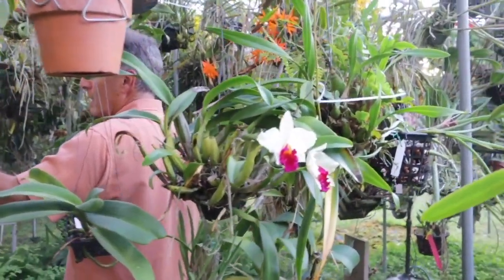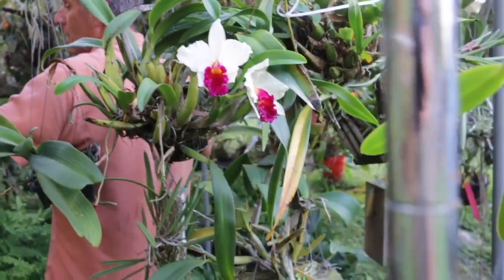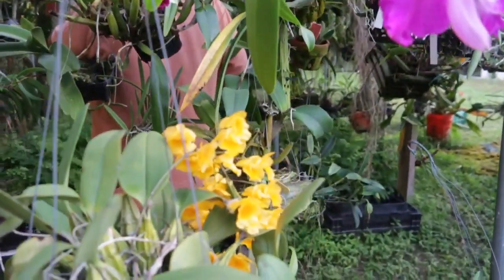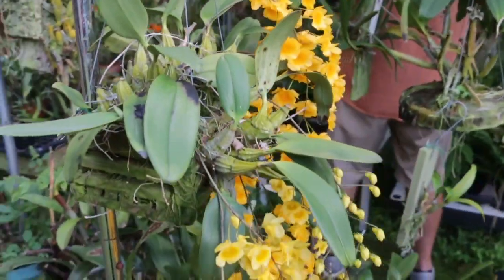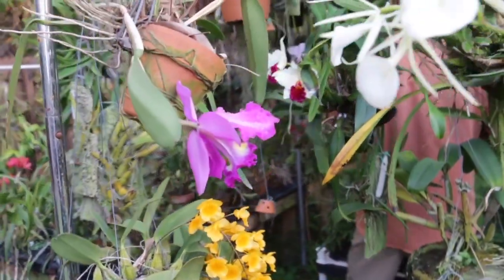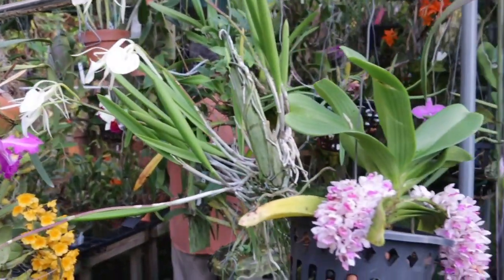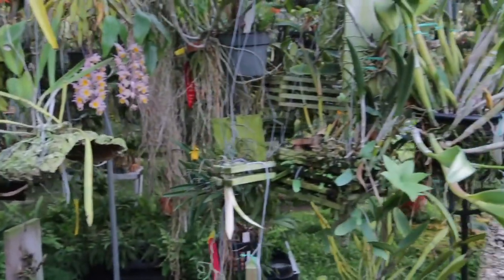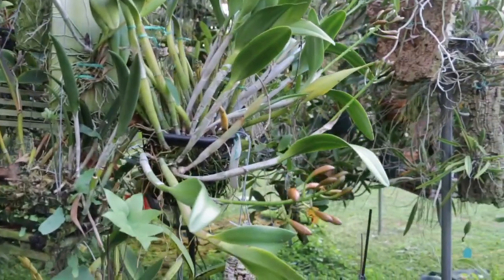And there was the opportunity to bring some of the orchids out and put them on the stainless steel rack that's in front, so that you could get them out and work on them a little easier. So a whole variety of different plants. There's a Rhynchostylis gigantea right there. Lots of cattleyas, really lots of different plants.